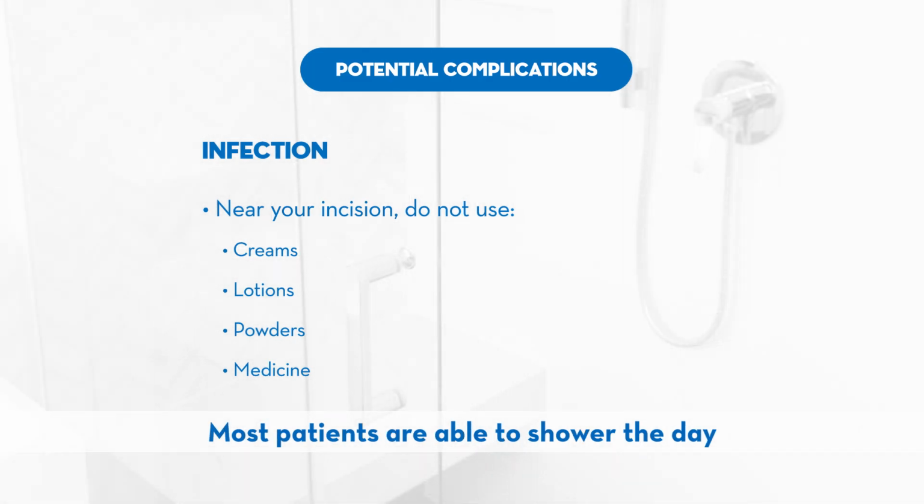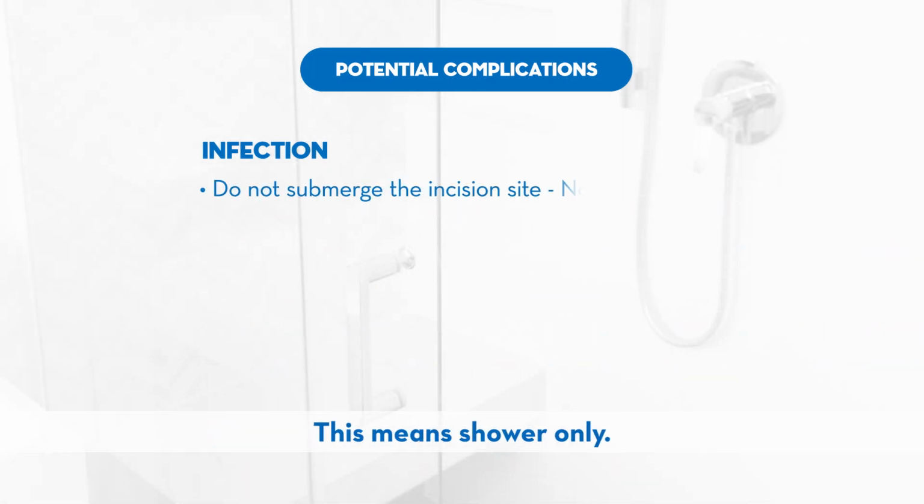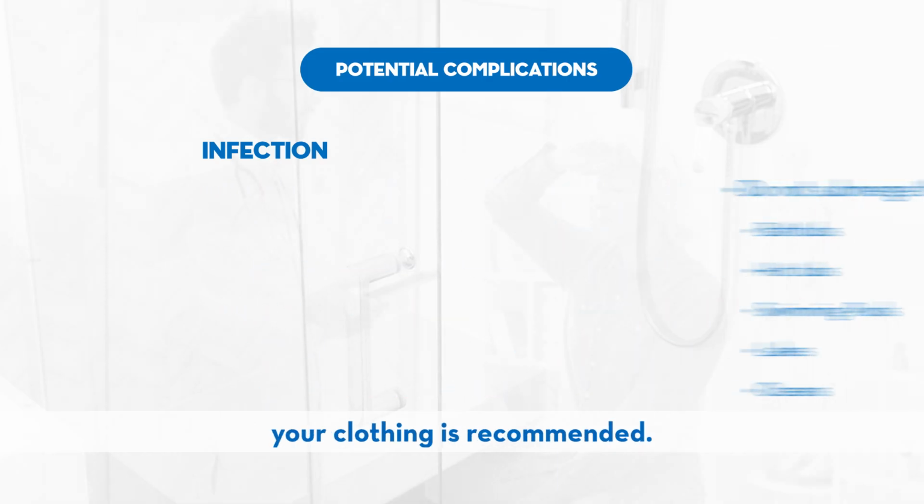Most patients are able to shower the day after leaving the hospital. This means shower only. No bathtubs, hot tubs, swimming pools, lakes, oceans, etc. You do not want to submerge in any body of water until your incision is 100% healed. Germs live in water and have the potential to cause an infection. Additionally, you should also be cognizant of dust and dander, as well as anything which may be on your pet's coat. Keeping the incision covered with your clothing is recommended.